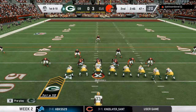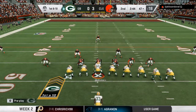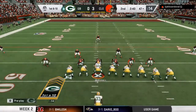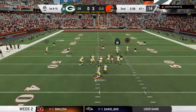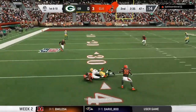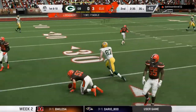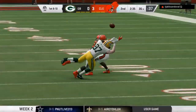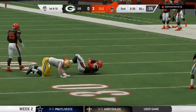Watch QB drop. Look again. And again, it's Rodgers. A fight for the football, and it's intercepted. Picked off by the linebacker, Joe Schobert. He's on quite the interception run. He had 2 last week, another one here.